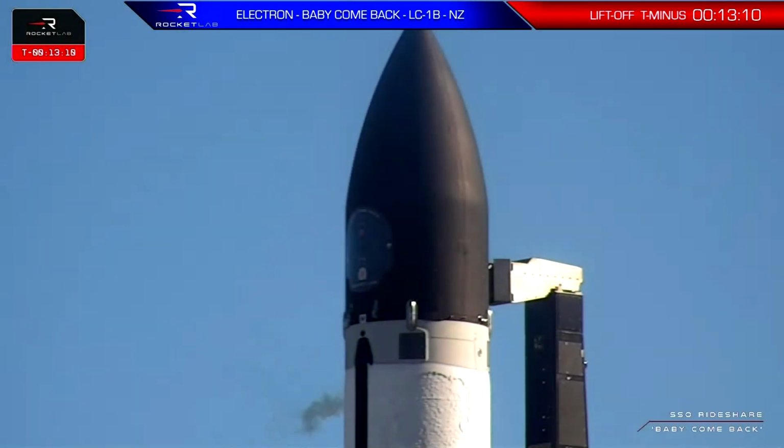Now, putting our vertical integration philosophy into action today, both NASA and Spire are using our in-house designed and built Maxwell satellite dispensers to deploy their payloads from Electron's kick stage on today's mission. Finally, we have the LEO 3 demonstration microsatellite built by Spaceflight Laboratory for Telesat.